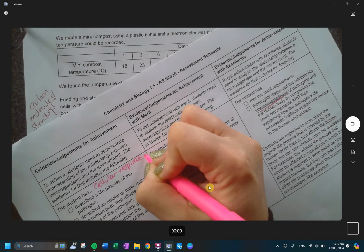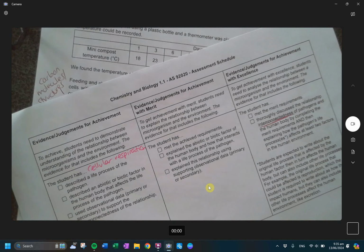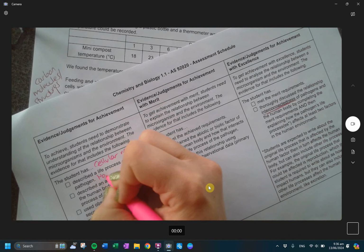You guys can note that down on here. The other thing that they talked about, if we think about Mrs. C. Gren, what else was in there? That was another one that came up. It's the N in Mrs. C. Gren. Nutrition. So they also talked about the need for nutrition.